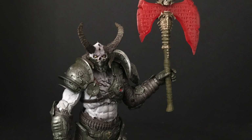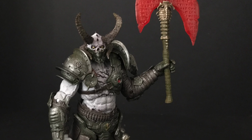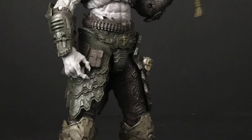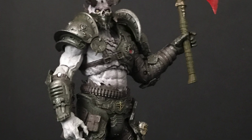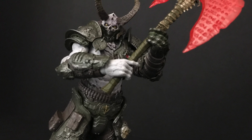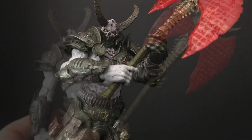But he also has it subtly on the other side. So if you had a gun or a space gun or something like that, he could actually hold it really well. So I like that they did that, but I think this armored up arm is the one to hold it in. And you can situate him where he holds the axe with both hands.